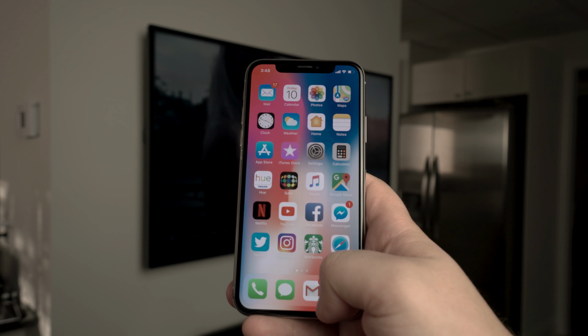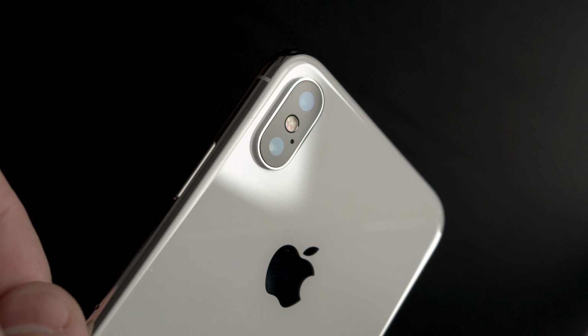Face ID is something I don't even think about anymore. Just turn the phone on, unlock it, and I'm in. I don't have to worry about waiting for it. But the thing is, the 1 out of 10 times that it doesn't work always reminds me that I'm using Face ID. All right, so let's talk about the camera a little bit here.